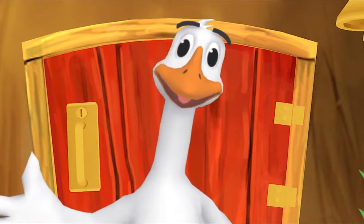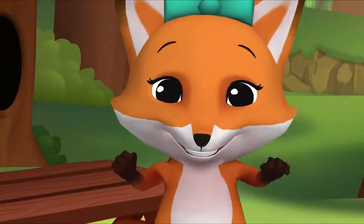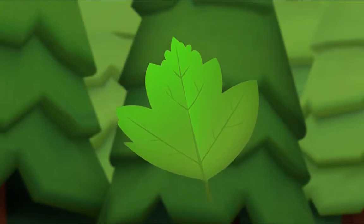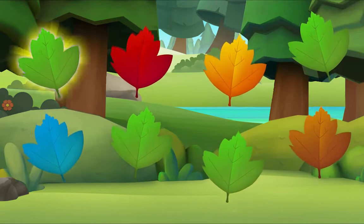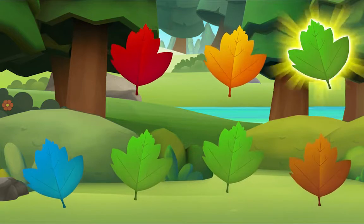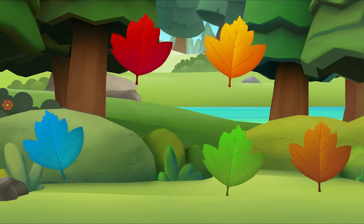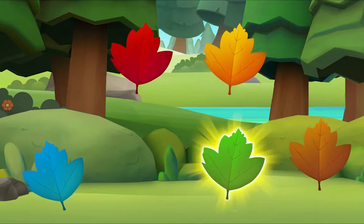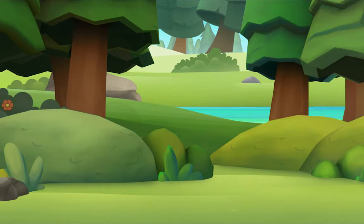Here's something we already did. Let's do it again. I'm crunching leaves, but only green leaves. I see one. Let's look for more. Let's look for one more. Do you see it? There it is! We did it! Yay! See you!